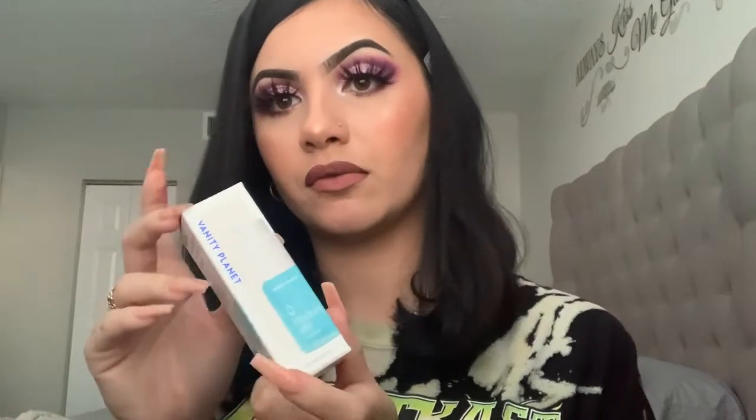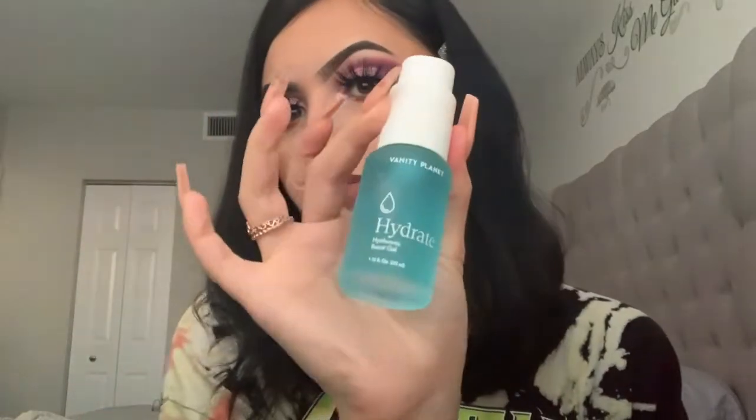Oh, and I also got a serum from Vanity Planet. It's the hydrate one. I got this one. And I got a silicone brush cleaner. Can't go wrong with that.